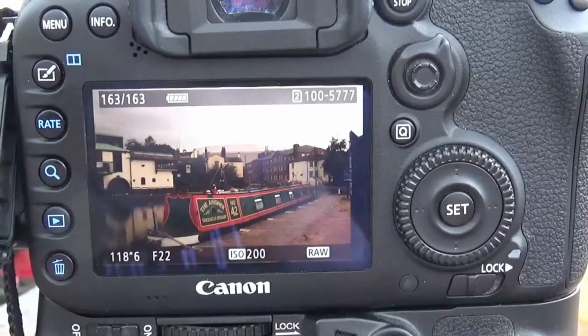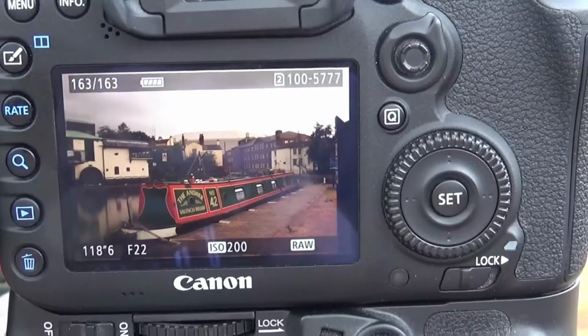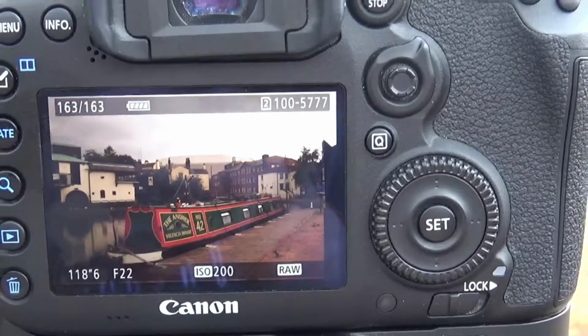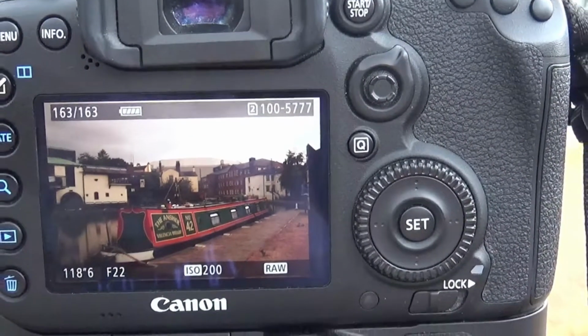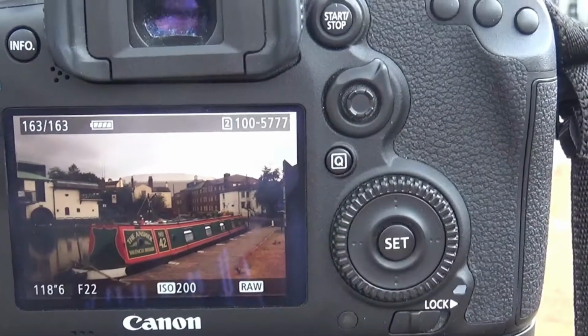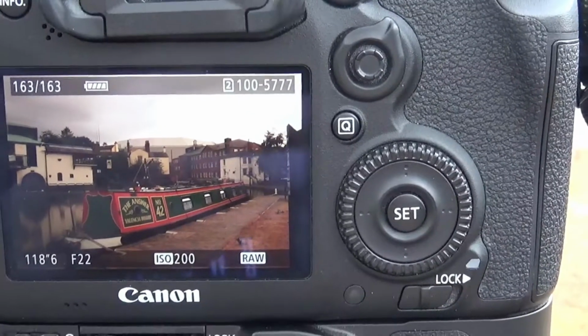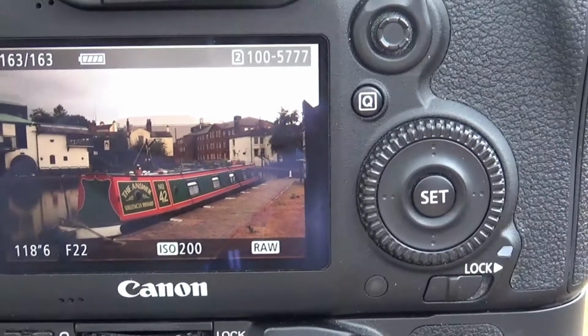At 118 seconds the exposure appears to be a lot better, so I think this is the image I'm most impressed with. I've got quite a bit of definition in the sky there because of the different colours in the cloud and the darkness and light and the contrast and the colour and everything that's going on there, so I'm really impressed with that image.